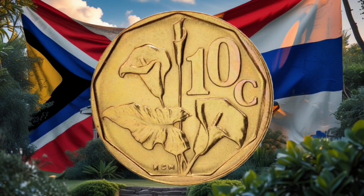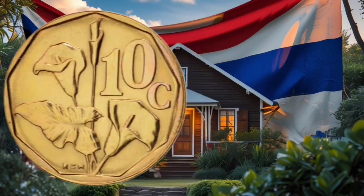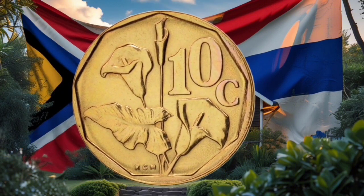If you come across one of these coins, check its condition, verify if there are any minting errors, and consider getting it graded. A small investment in preservation could lead to surprising returns if your coin is truly rare.